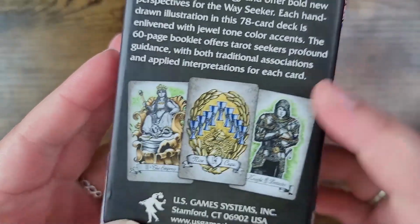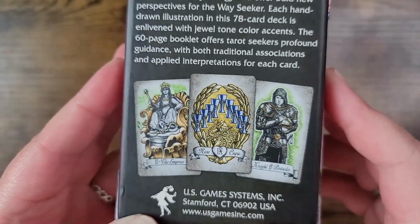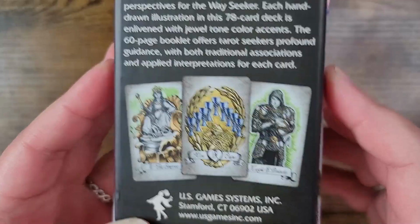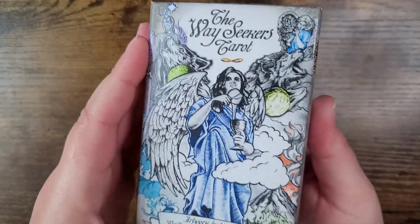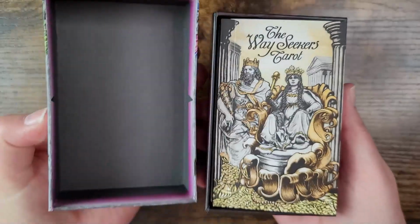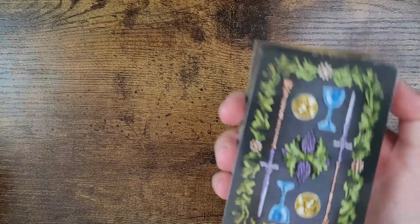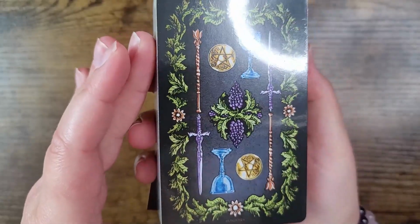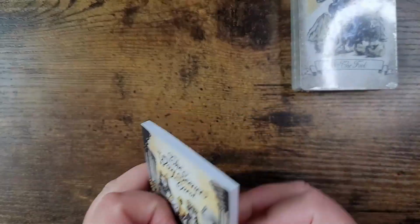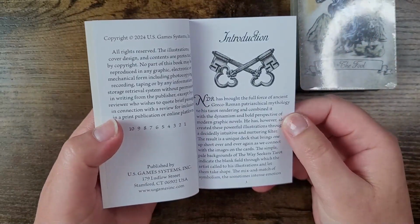Okay, and I love this here because it looks like the minors will be a Pip style or a Marseille style arcana, which is totally fine. Some people prefer it that way. Ooh, that back. How fun. I'm quite excited about the art style here. So let's go ahead and take a look here at the guidebook.